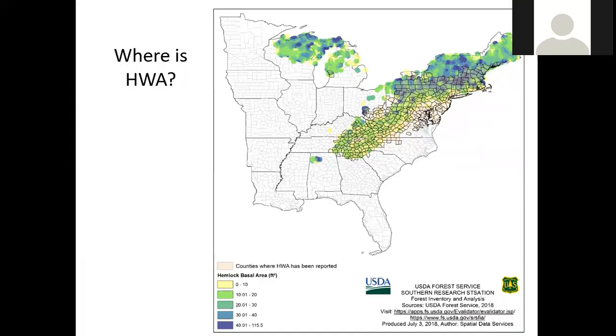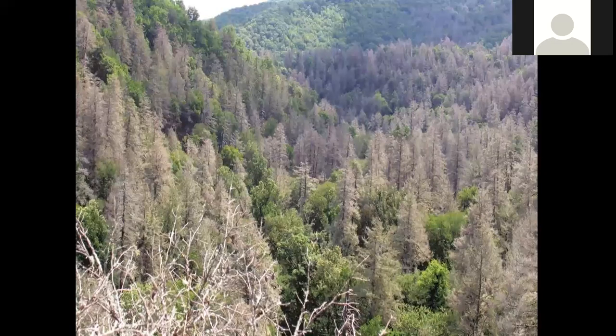Some might ask, well, who really cares? We don't have many hemlock here in South Carolina, and this is true. But hemlock's a very important component across the eastern U.S., especially in these mountains. And this is what it looks like where there's a lot of hemlock that has been killed by the hemlock woolly adelgid, right? This is up in the Blue Ridge. It's gorgeous, and all these hemlocks have been killed by this little bug. So it's a really devastating thing.